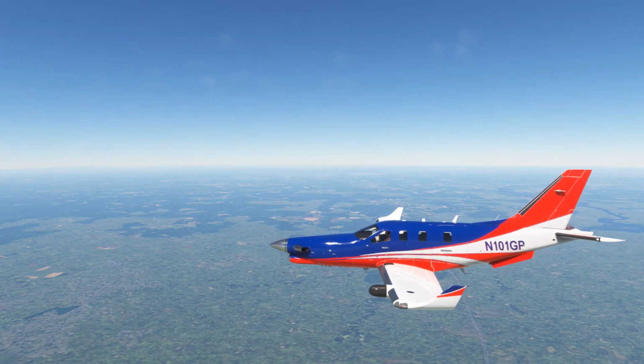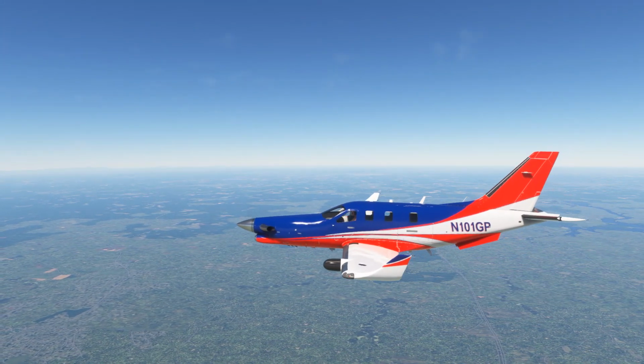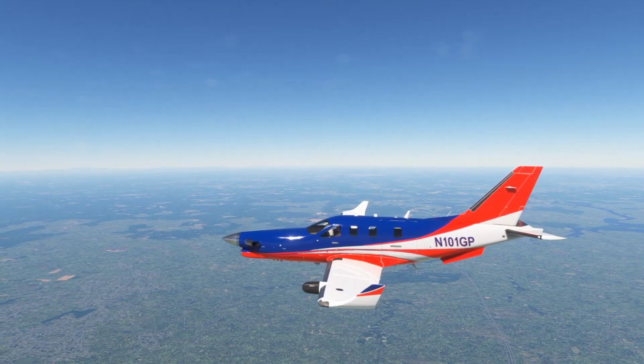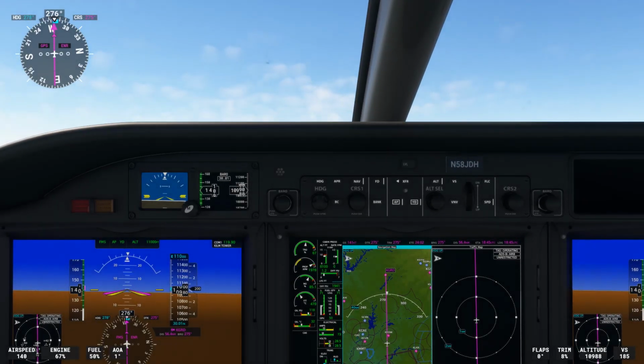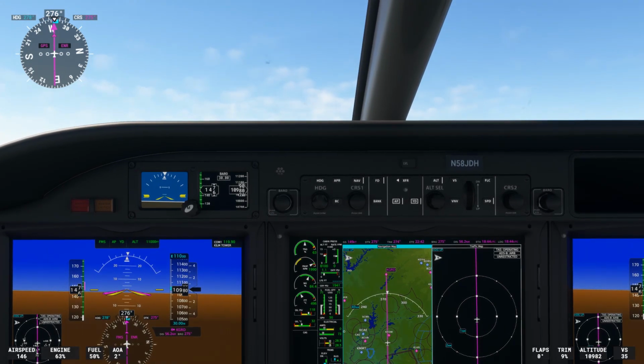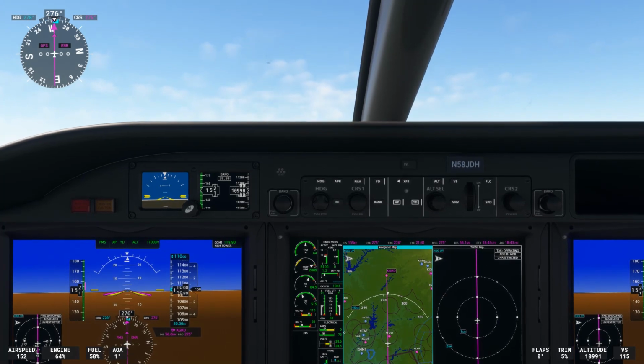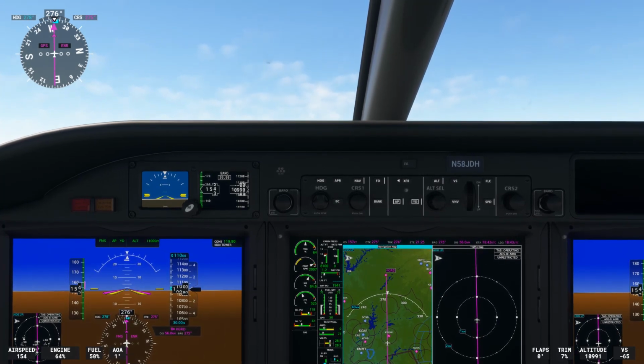I'm going to go outside and enjoy the day a little bit. Looks like we're level now. Yeah, we are picking up the speed a little bit. Check the altimeter, and there we are. 1,000. Get on down the road a little bit more, and then we'll come down.